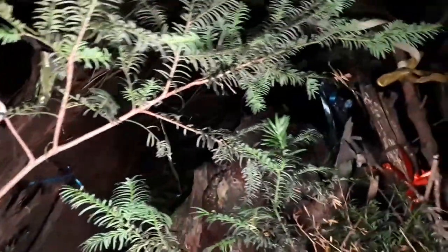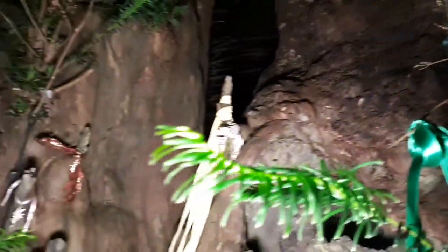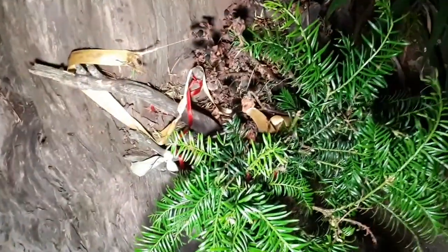Oops, sorry. Get my arm caught on a branch there. I mean, there's stuff, ribbons and stuff so far up in the trees. People have obviously gone to some effort to climb up and put ribbons and stuff in places. So these ribbons are like in memory of people offering up prayers and stuff, I'm guessing.